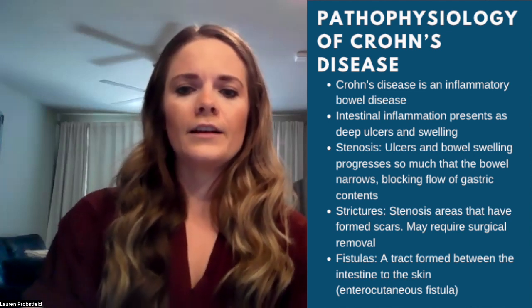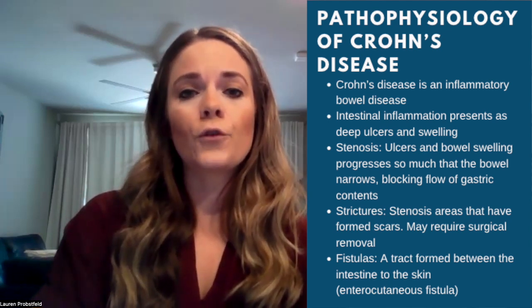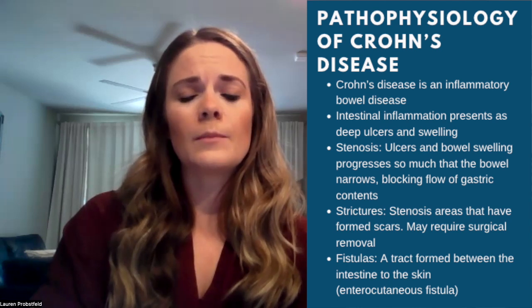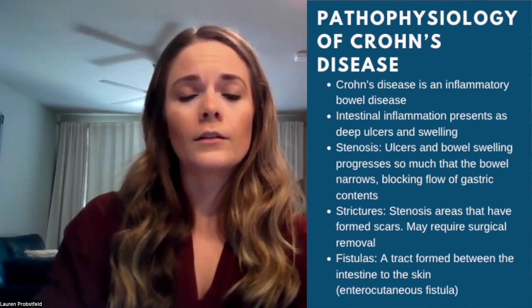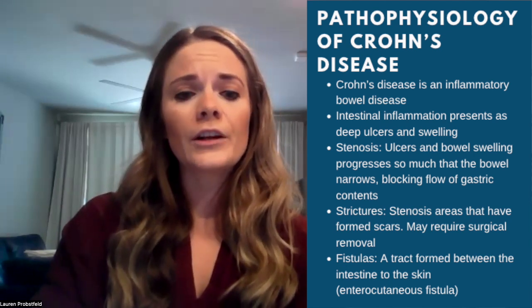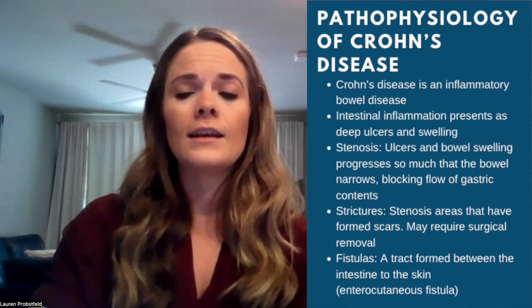This narrowed area is called stenosis. Once areas of bowel stenosis form scars, then these scars are called strictures. The strictures can become very painful and sometimes require operating to remove that section of the bowel. Another way that Crohn's disease can progress is that tracts can form from the intestine to the skin, and this is called a fistula.